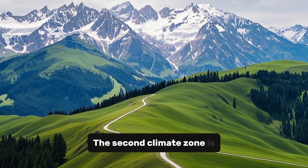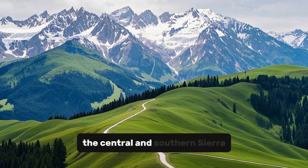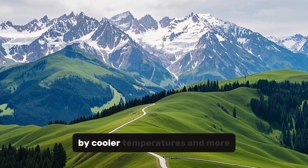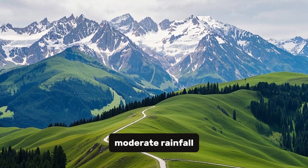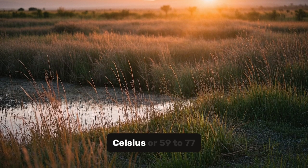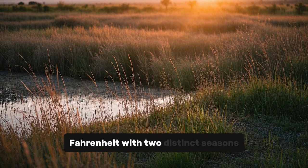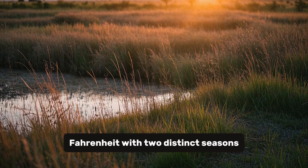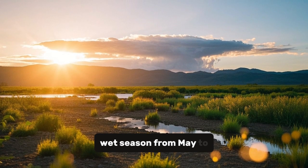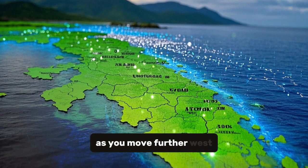The second climate zone is the temperate zone. This zone is found in the central and southern Sierra Madre mountain ranges and is characterized by cooler temperatures and more moderate rainfall. Temperatures range from 15 to 25 degrees Celsius or 59 to 77 degrees Fahrenheit with two distinct seasons. The dry season lasts from December to April and the wet season from May to November. The amount of rainfall decreases as you move further west.